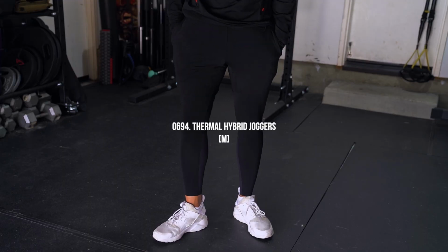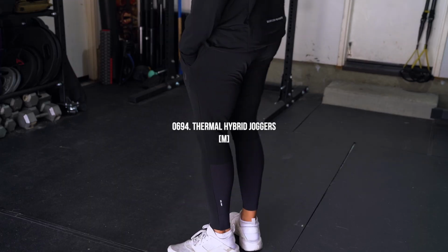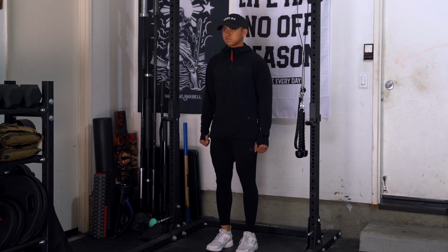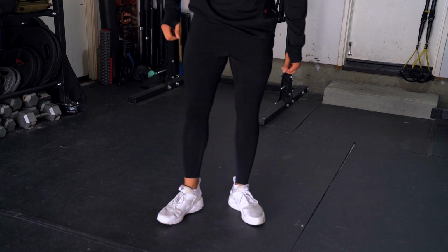Now we're starting to adventure into bottoms, and what better thing to start off with that will go perfectly with that thermal run hoodie than some thermal hybrid joggers. And this, again, is a perfect matching set to the run hoodie. Yeah, the thermal joggers, guys, are where it's at, especially from fall to early spring. It's just a slightly thicker take on the other hybrid joggers with that thermal material, keeping you a lot warmer.